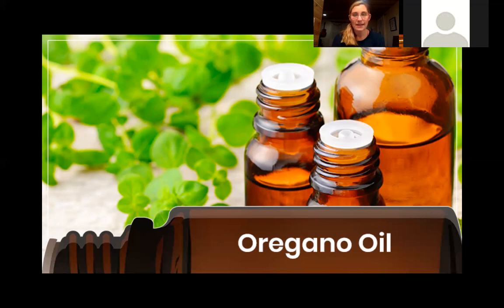But as I said, it's a hot oil, so always combine it with a carrier oil before you apply it. And I would dilute it pretty significantly. So maybe if you have 5 milliliters of carrier oil, you can put just a few drops of oregano oil in that. You'll still get the same benefits without the pain. So don't forget about that.